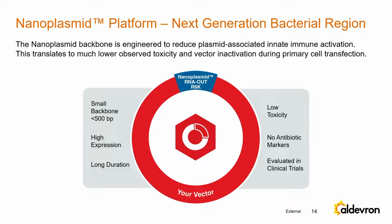Most people focus on their payload. If you're a virologist, you focus on what's between the ITRs or the LTRs. And so we focused on the backbone, and we ended up with a nanoplasmid platform in 2 steps.